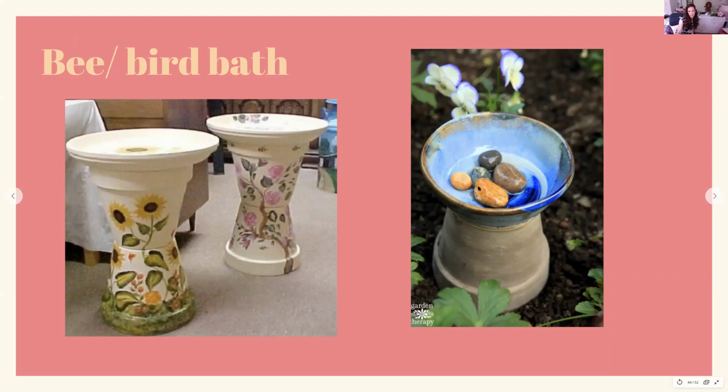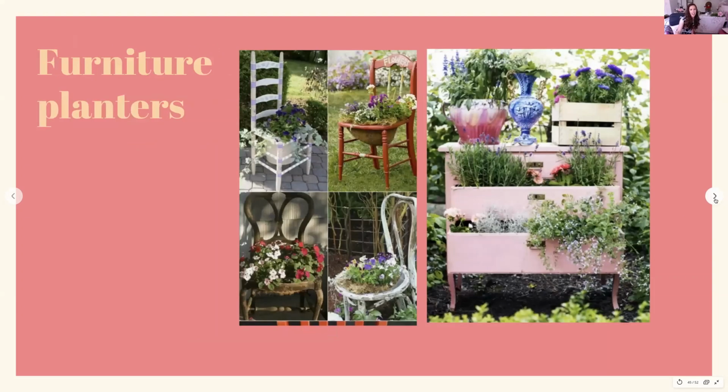And then if you add a few little stones, apparently the bees like the little stones that they can get under, and just put a little bit of water in for them. So it's a nice wee idea that you can maybe do with your kids. This is something I really, really want to do, is upcycle some old chairs and also a set of drawers. And definitely you'll be seeing this on the blog one of these days very soon.